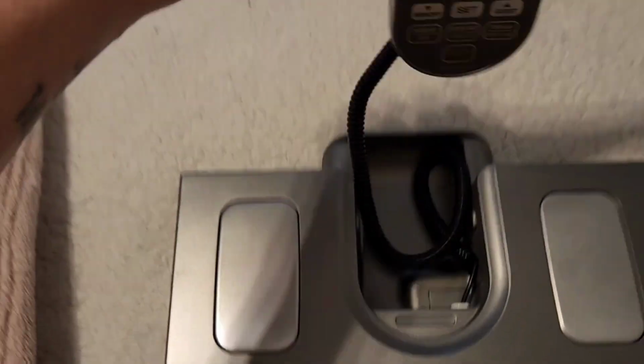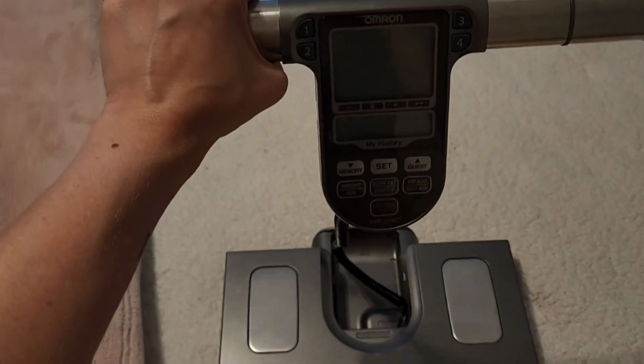And then you grab this thing here and you put your arms out like this and you kind of hold it. And it does this read. It tells you your BMI, which I'm not as concerned with because that's just a calculation, but it also will tell you your body fat percentage and your muscle percentage, which are the 2 things that I pretty much look at and track, along with your resting metabolism.